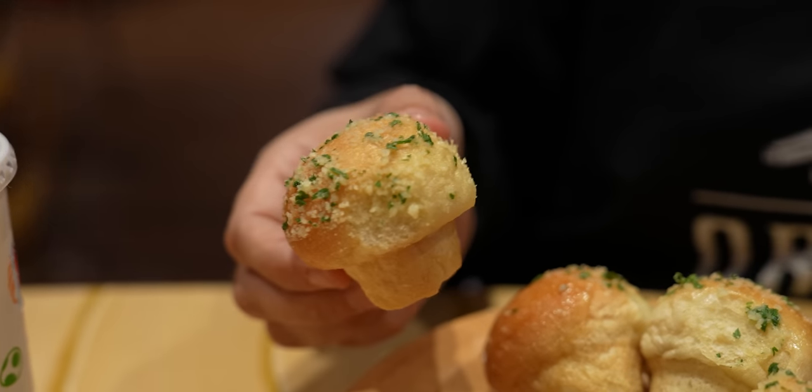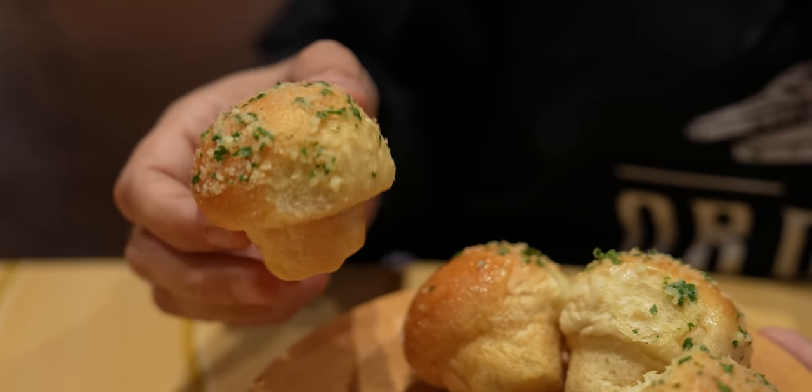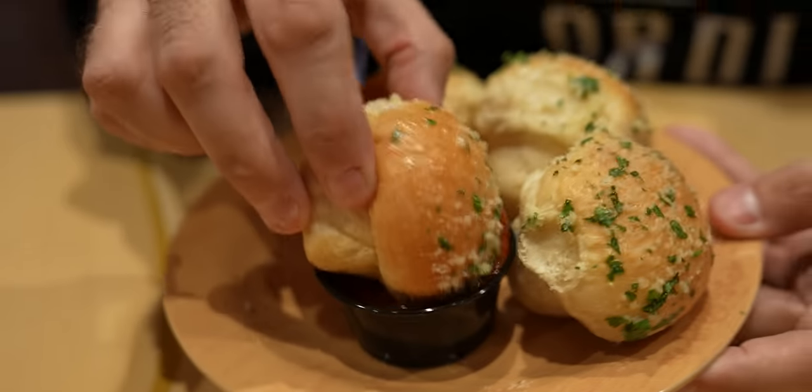It's so true. I'm so excited to try this out. Look at how cute that is, like mushroom shaped. I know, they're adorable. I gotta say, I'm a little disappointed. It's a little bit more Parmesan than it is garlicky. I wanted it to be more garlic.